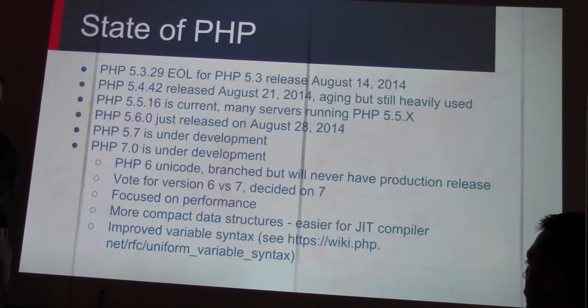The whole point here is to get you familiar with PHP 5.6, some of the changes they made, some of the features, and some of the deprecated and incompatible issues. PHP 5.7 is under development.